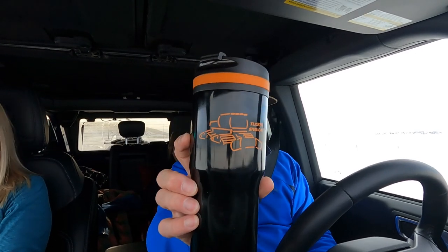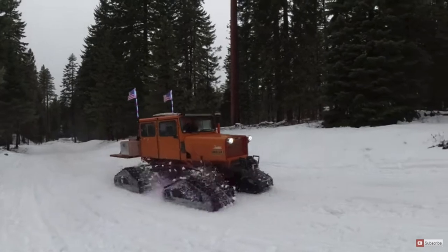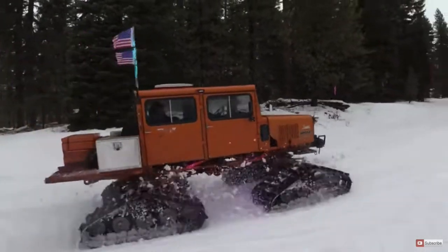So most people in the Bronco community, when they do their little drives and stuff like that, have a Bronco cup. But me, I've got a Tucker Snowcat mug because in my heart, I am a Tucker Snowcat guy through and through. And at some point, I will own a Tucker Snowcat on this channel.